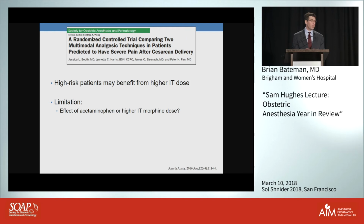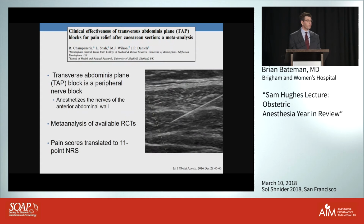And so it's not really possible on the basis of these data to disentangle the relative contributions of each of those changes, and we'll need future studies to disentangle them. So if you wanted to implement a change in your practice on the basis of these findings, you'd really want to use both components of their intervention.